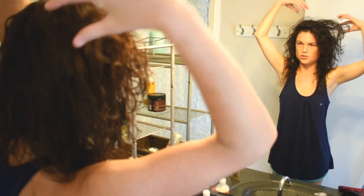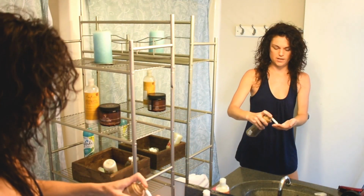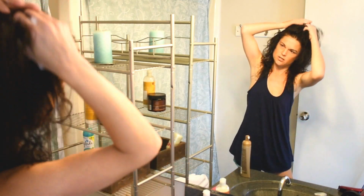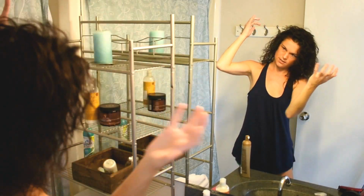I hope y'all enjoyed the video. I'm going to let this finish drying. Then when it's dry, I may add a little bit more of the leave-in conditioner just to get rid of the flyaways. And that's about it, folks.